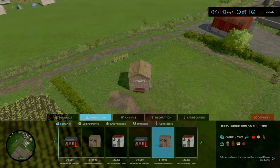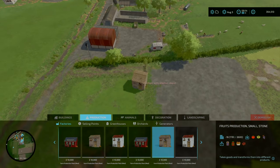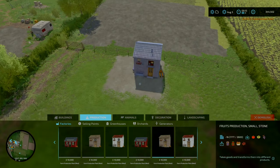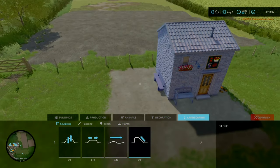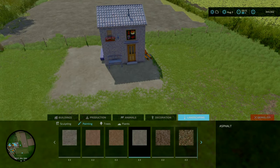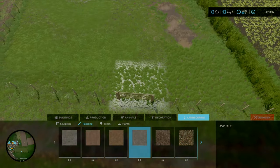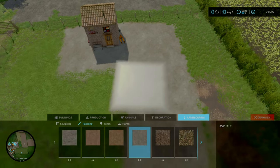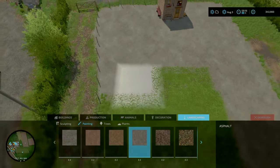Actually, fair enough, I'll put it in here. Where's... Yeah, you know what, heck it, we'll put it somewhere there like that. Things come in on the side and come out the front. Then what I should do is put a little texture down. There we go, just something like that. Just put a little bit of asphalt down. I should do the whole area, because I may add another one.